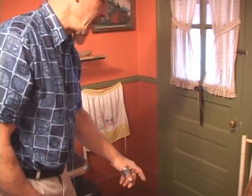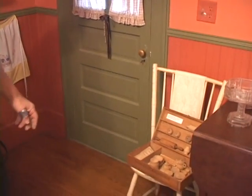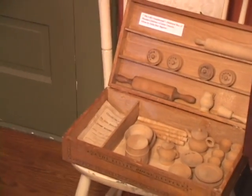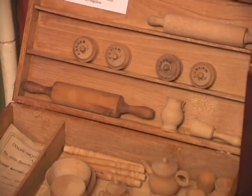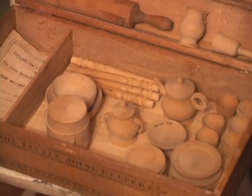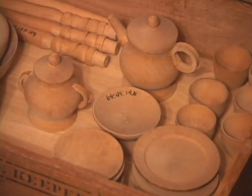And this little box here is some wooden kitchen utensils given by Edith Burt Bigelow that children would have used before plastic or glass was pretty popular. There's rolling pins and different cups and saucers, etc.